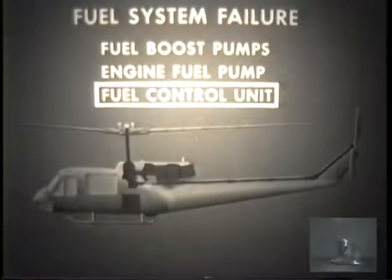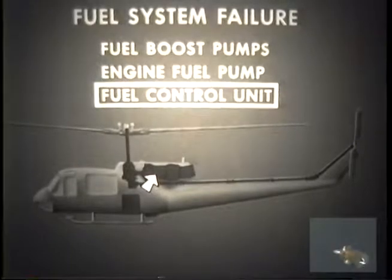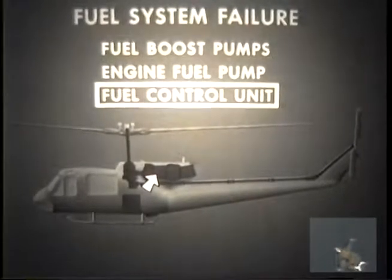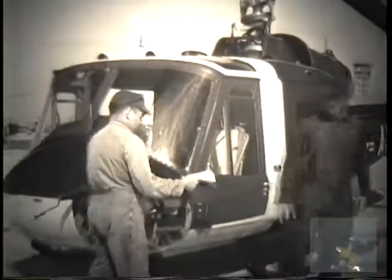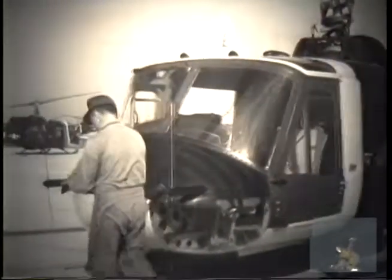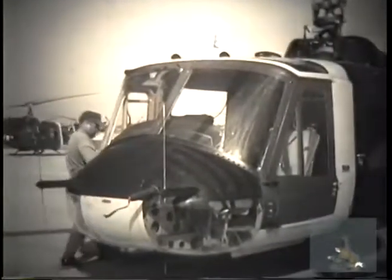Malfunction of the fuel control unit will result in too much or too little fuel being fed into the engine. When all reported deficiencies have been examined and corrected to your satisfaction, conduct your own pre-flight inspection.